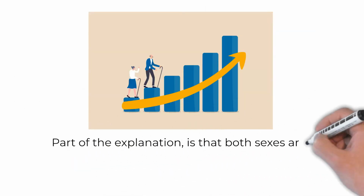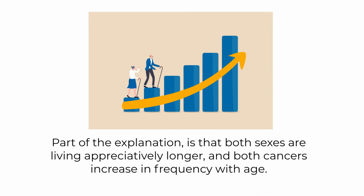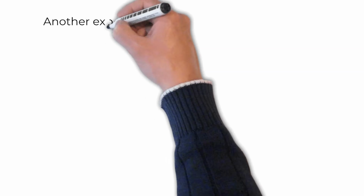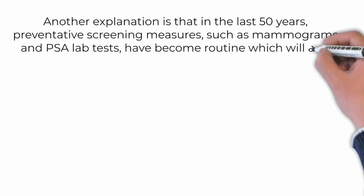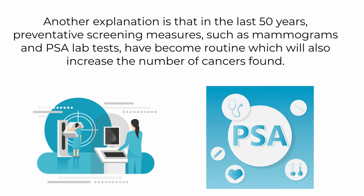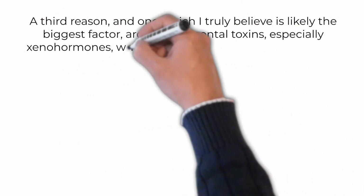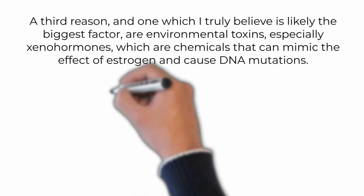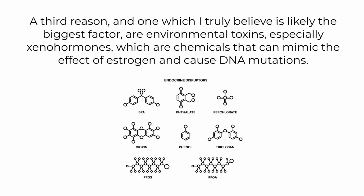Part of the explanation is that both sexes are living appreciably longer, and both cancers increase in frequency with age. Another explanation is that in the last 50 years, preventative screening measures, such as mammograms and PSA lab tests, have become routine, which will also increase the number of cancers found. A third reason, and one which I truly believe is likely the biggest factor, is environmental toxins, especially xenohormones, which are chemicals that can mimic the effect of estrogen and cause DNA mutations.